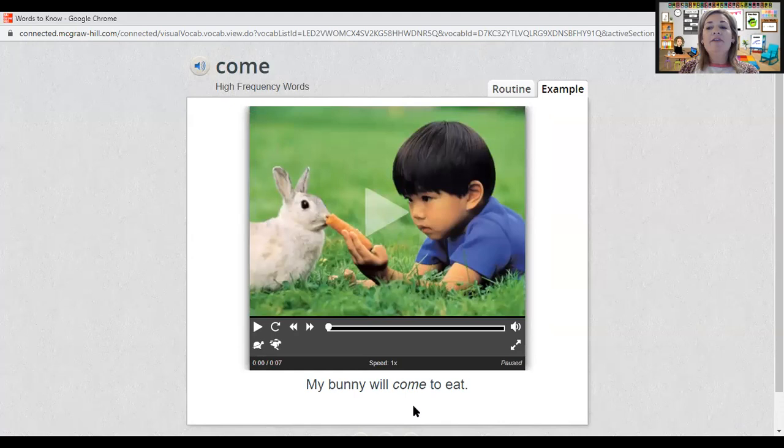Then we have the word come. Say it with me. Come. We spell the word come C-O-M-E. Spell it with me. C-O-M-E. I'm looking at this picture and it shows a bunny. Bunnies like carrots. The bunny will come to eat the carrot.